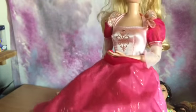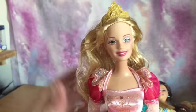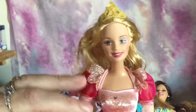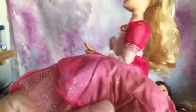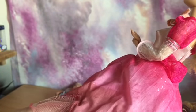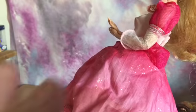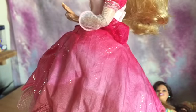Then we've got 12 Dancing Princesses Genevieve, and I love this doll. I absolutely love her face. I think it's just beautiful. I love her outfit, but sadly I couldn't get this awful stain off it. I've got some of it out and it has all been antibacterialized, and it is definitely clean, but that stain just wouldn't come out.